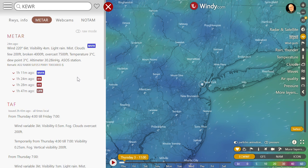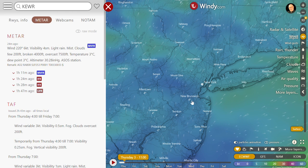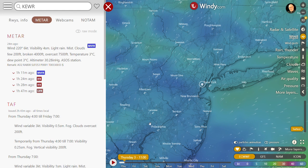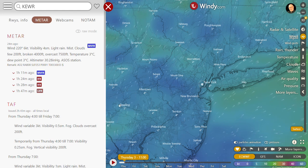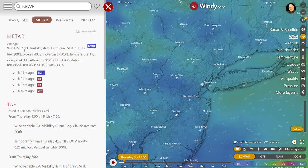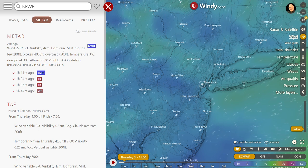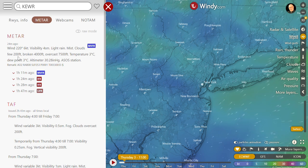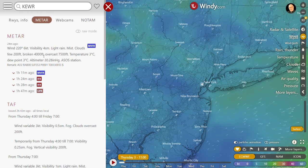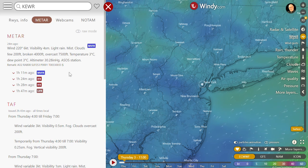Looking at our destination, here's New York and there is New Jersey. Now here the wind has shifted. Now here the wind is coming from the south rather than from the north. It says it's 220 degrees, 6 knots, visibility 4 statute miles, light rain, mist, clouds few at 200 feet, oh my goodness, and broken at 4,000 feet, overcast, so there are some weather conditions here.